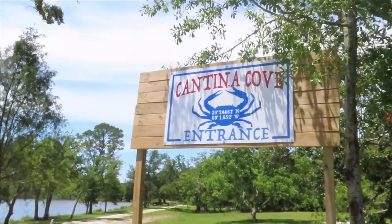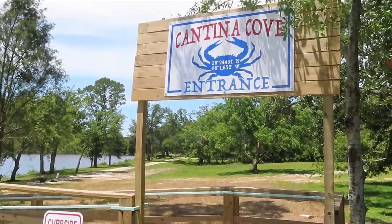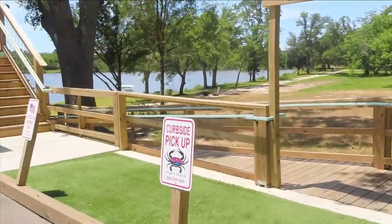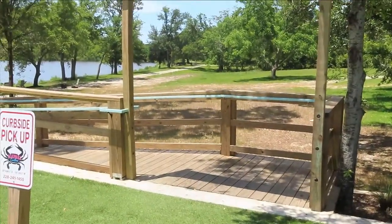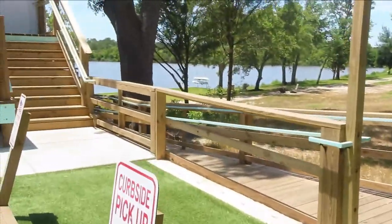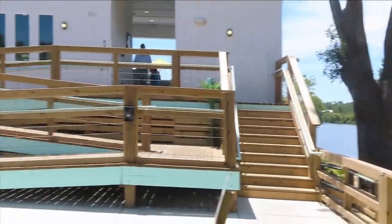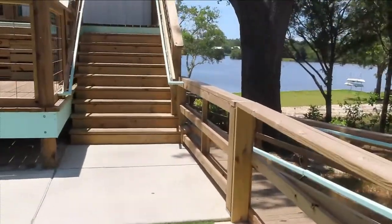It was so good. So something that got me a little confused that I wanted to be sure y'all knew about, so you don't get confused too if you're here. This is Cantina Cove entrance. It's not actually the entrance to the restaurant, it's the entrance to the dock side. So when I came in, I accidentally went that way and took the scenic route, if you will. But if you are interested in dining in the restaurant, instead of going underneath the Cantina Cove side, you're gonna hang a left and you can go up the stairs or go over to the ramp over here. So I wanted to be sure y'all knew that little tidbit.